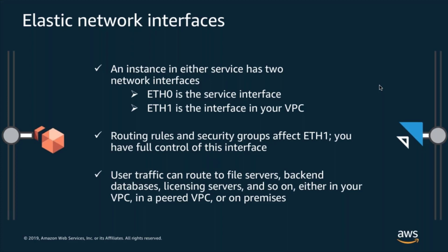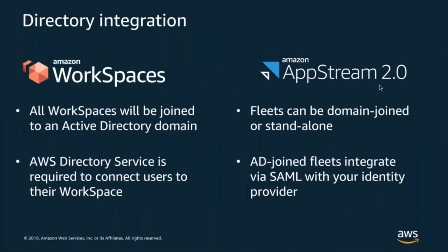So then customers will ask me, why are you telling me about both network interfaces? Well, you as the administrator need to be aware of both in case you're running any firewalls locally on those instances. If so, you have to make sure the ports are enabled for ETH0, which those solutions will find, so that the service will work seamlessly. So just a bit of awareness from an administrator perspective.